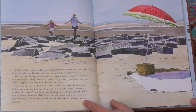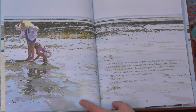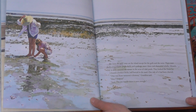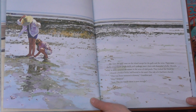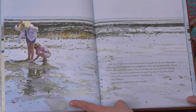When I was a little girl, my dad used to take me out here to go clamming. There was more of the island then than there is now, but no one lived here anymore." We were the only ones on the island, except for the gulls and the terns. There were shells everywhere, jingle shells and quahogs, razor clams and channeled whelks. Mussels, tiny as ants, covered the stones in the acres of tidal pools. They looked like black fur.